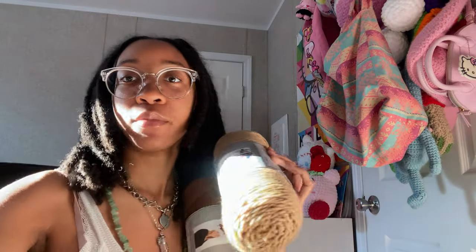And yes, I did think about selling them as well, having them at my markets, because it's something easy to make, and everybody likes bracelets, so it'd be something different to make to give your hands a break from crocheting. So I'm about to show you guys my stock that I made some for and what I plan to make. All right, we're back.